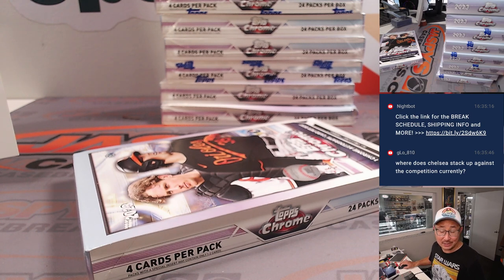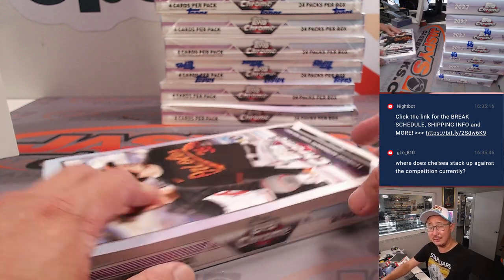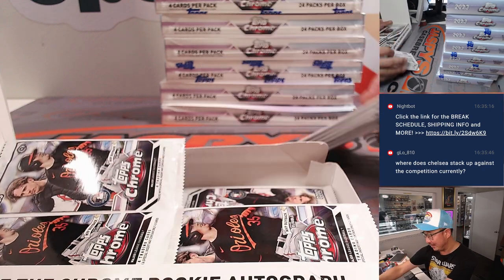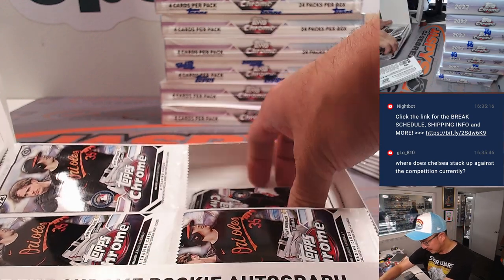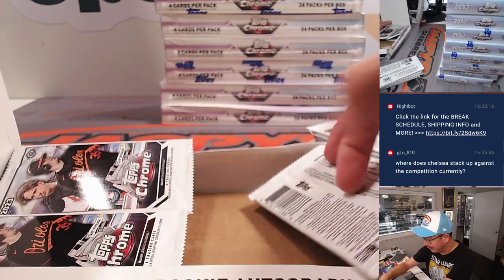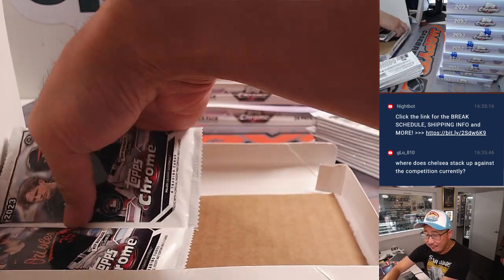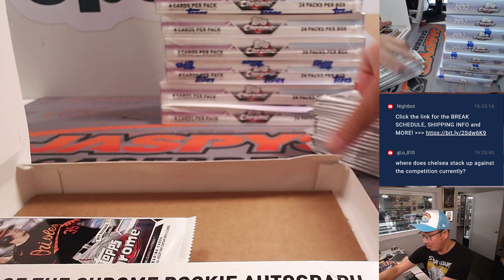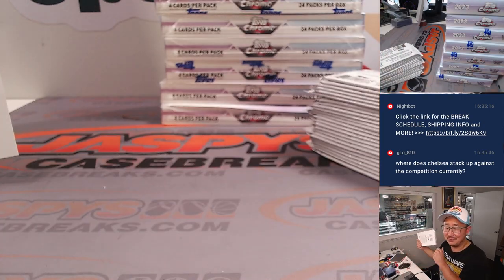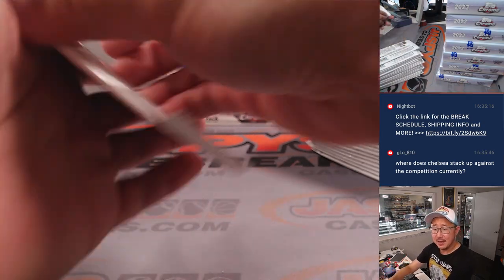Speaking of soccer, Jason was really liking that Topps UEFA club competitions right there, only $30. G-Lo, how about this? What if you buy a couple spots in that UEFA club competitions break, a brand new release? And whatever Premier League team you get randomized, if you get a big hit or an auto out of there, that'll be your team. You can adopt that team for the season and see if it sticks.